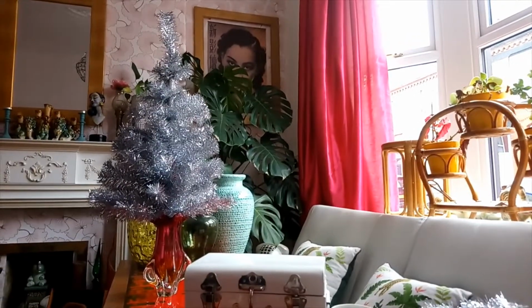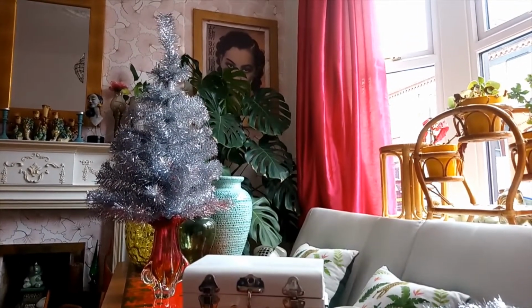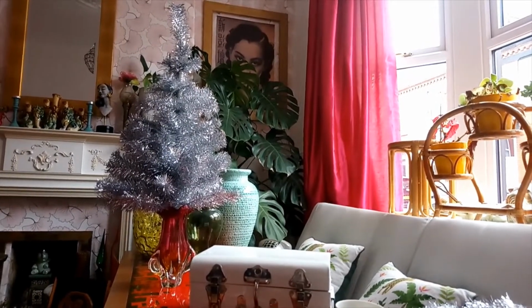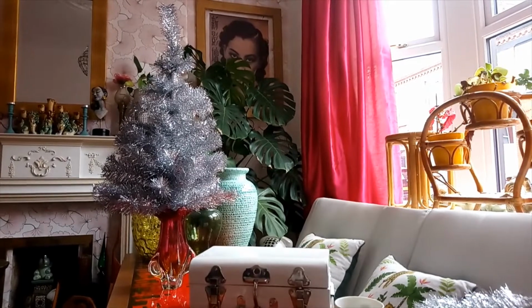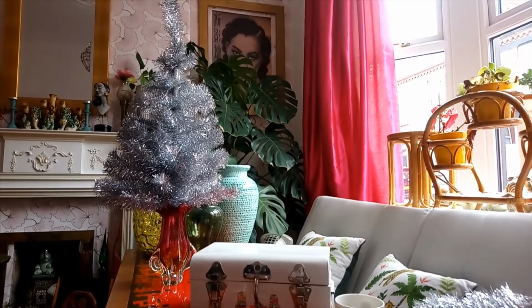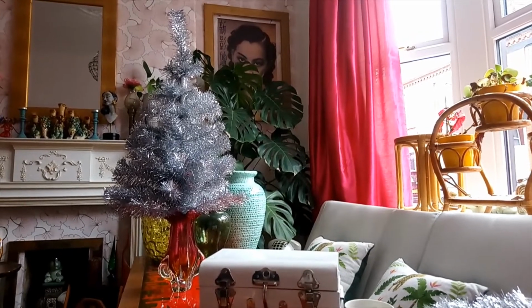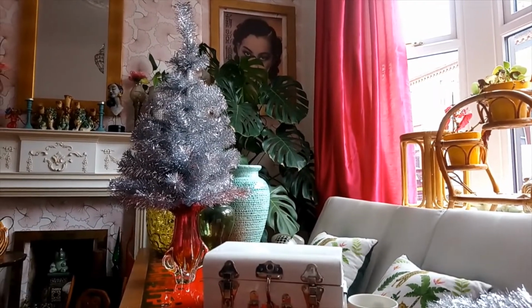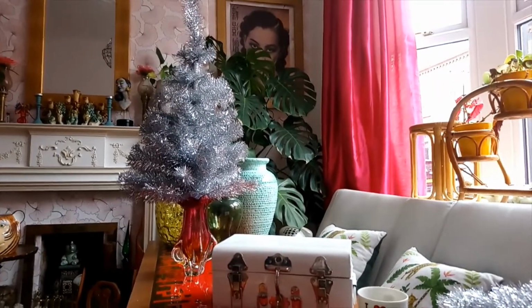But things are worse for pretty much most people, apart from obviously the Tories and the wealthiest. However, here we are. So let's just crack on with finding joy where we can. And where I can, and where most of you I think can, is in vintage jewellery, knickknacks, snacks, cats and plants. However, anyway, this tree.